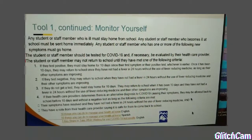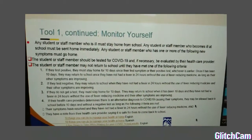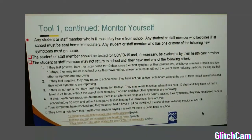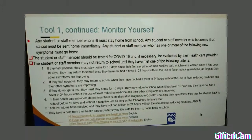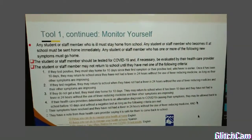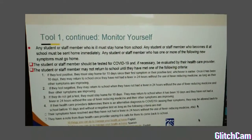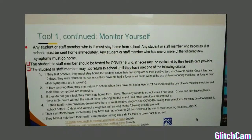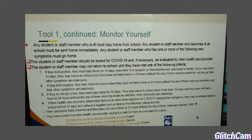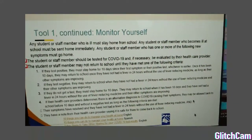Or if their healthcare providers determine there is an alternative diagnosis to COVID-19 causing their symptoms, such as asthma, allergies, seasonal related illness, they may be allowed back to school before the 10 days and without a negative test as long as the following criteria are met. The symptoms have resolved and they have not had a fever in 24 hours without the use of fever-reducing medicine, and they have a note from their healthcare providers saying that it is safe for them to come back to school.